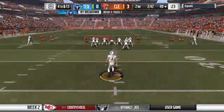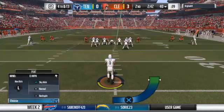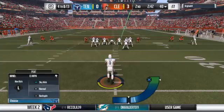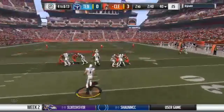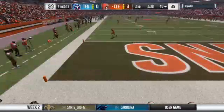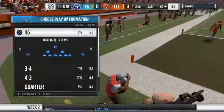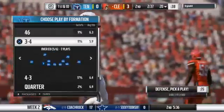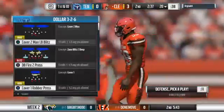Here's Lachlan Edwards now. He's been terrific so far. And he gets this away, angled for the sideline with a lot behind it. Wow. And not what he was hoping for there, as this will hit in the end zone for a touchback. Now the Browns offense, they get ready to head back onto the field.